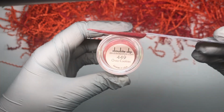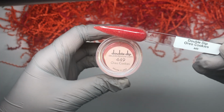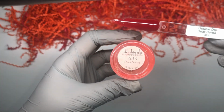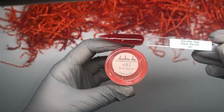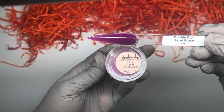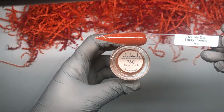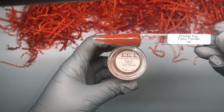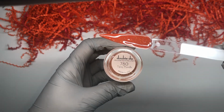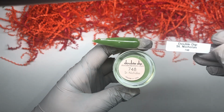So today I'm going to be reviewing another kit from Double Dip Nails. This is their winter weekend collection. It includes Oreo cookies, Dear Santa, Hazel Grace, Tipsy Poodle, Saint Nicholas, and Snowflakes. They're all pretty colors. If I had to pick a favorite, it would probably be Oreo cookies, just because it's like a really pretty red with a little shimmer to it.